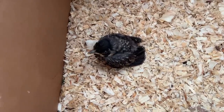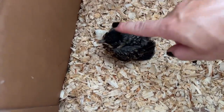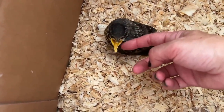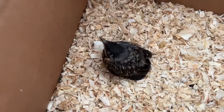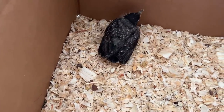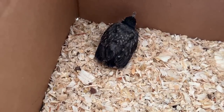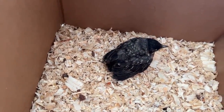This is the baby robin. She's been really good. She's been eating well. He, she, I'm not sure. Hi, sweetie. I already fed you. So this sweet baby is gonna be okay. See what I mean? It's not steady on its feet yet. So I have talked to a wildlife rehabilitator and I'm following their instructions. And I think she's gonna be okay.